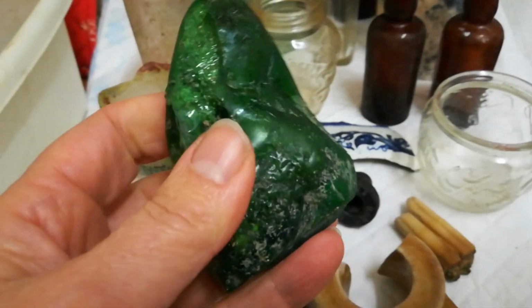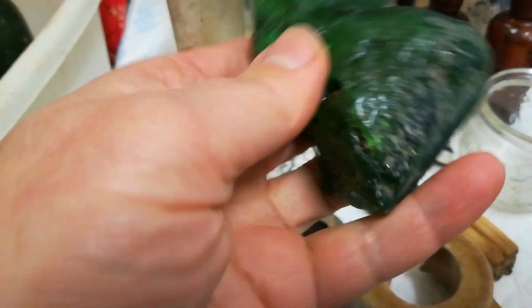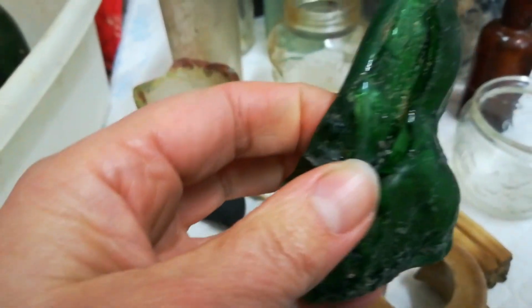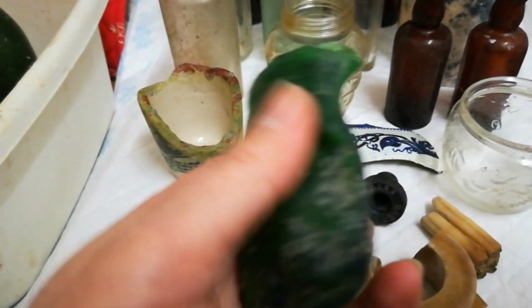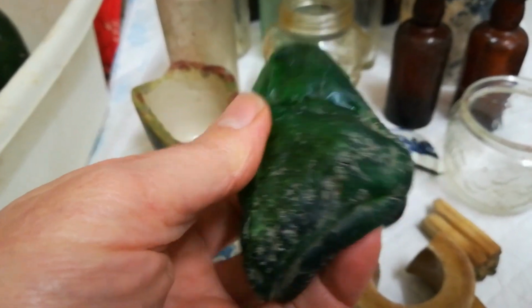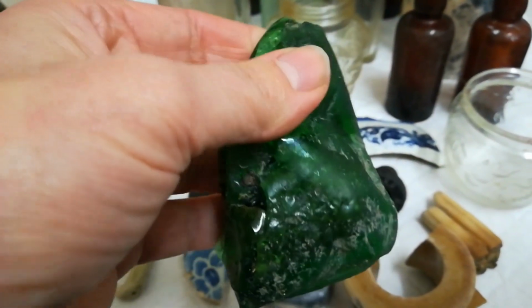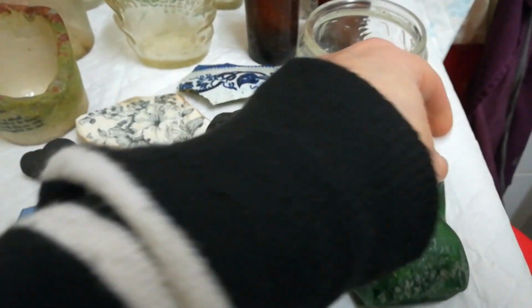A piece of bonfire glass, melted bottle anyway. This kind of thing happens in old bottle dumps, because they dump the bottles and then they set them on fire, and of course glass melts. So that was an interesting find on the beach.